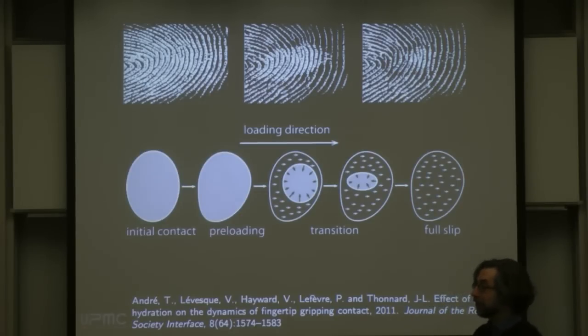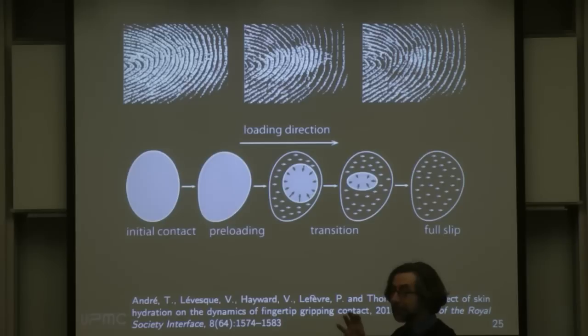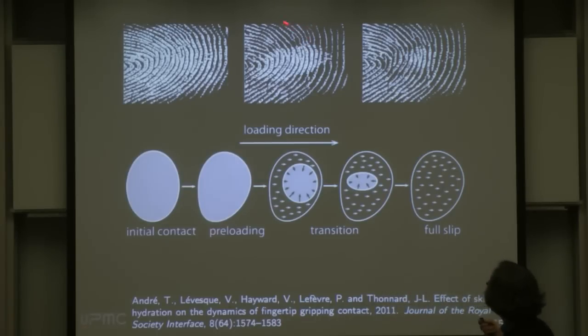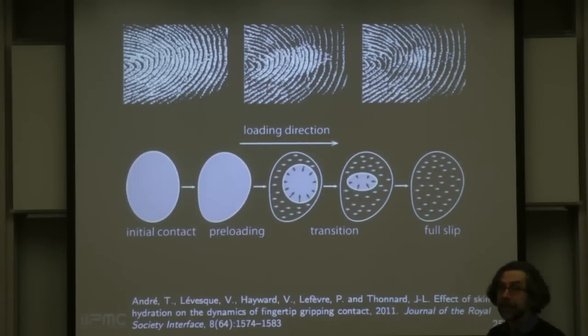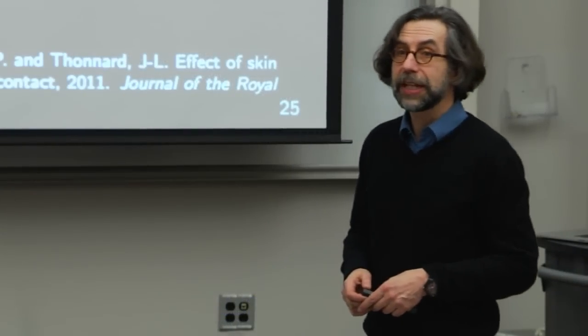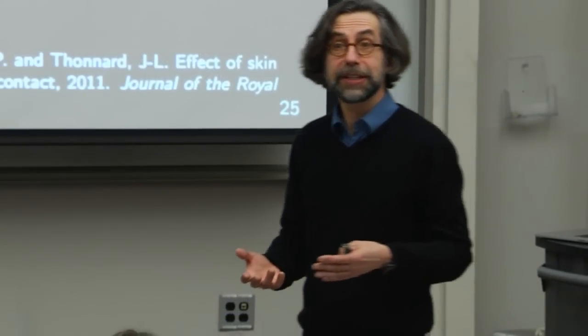What it means is that when you have 2 objects in contact and they start sliding, they don't transition from no sliding to sliding state in one single step. It's done through a dynamical process, which starts from the periphery. And it's quite interesting to see that when the finger starts sliding on glass, the effective contact area becomes smaller. And so that enhances the Cattaneo phenomenon. So that could be one of the reasons why the ridges are useful.